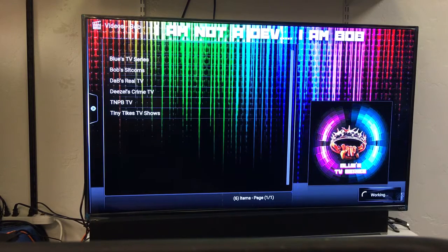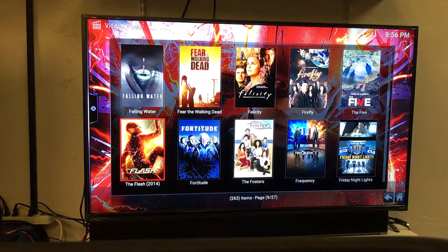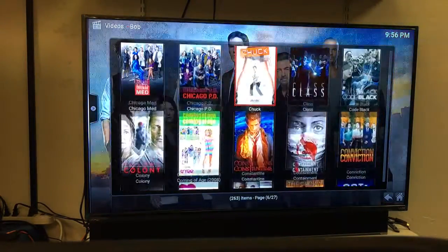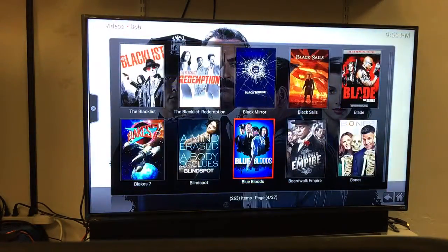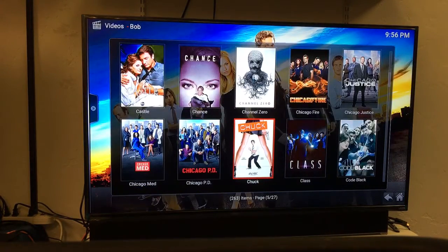This will give us, we'll look at the bottom here, it'll tell us, 263 TV series. And they're all in alphabetical order. See how that works? They're all in alphabetical order. So pretty much every single TV show you watch or want to watch is here. So we'll start scrolling down. Blacklist, Blue Bloods, Bull, Chicago Fire, PD, Chicago Med, all of them.